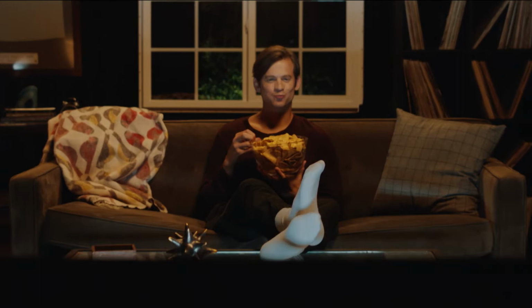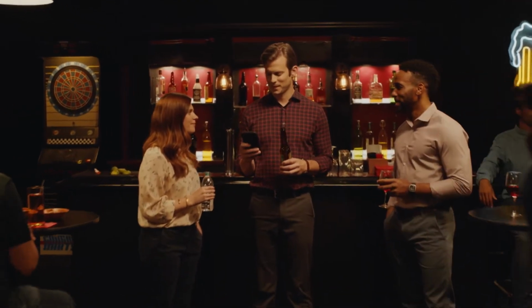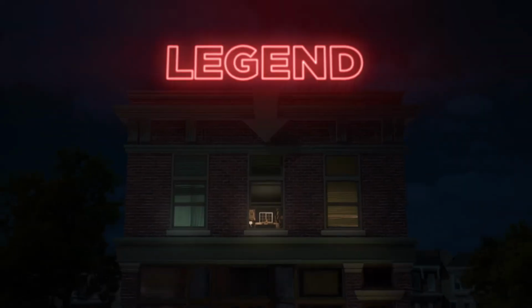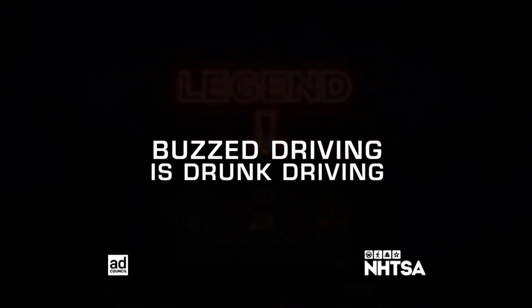Jordan knows he shouldn't eat this entire bowl of nachos, but tonight he's earned that right. Because a few hours ago in the middle of happy hour, he recognized a sign. Not from the gods or a bolt of lightning, but from a double heart, a kissy face, and a fourth ha in ha ha ha. That's when Jordan knew he was buzzed. So when it was time to go, he got a ride home instead of driving. Be a legend like Jordan. Recognize your buzzed warning signs and get a ride home. Buzz driving is drunk driving.